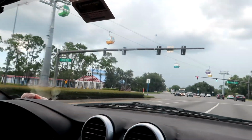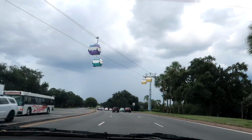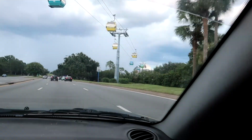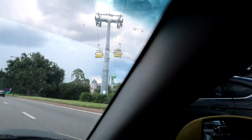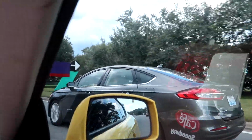So here's some more Skyliners. They're moving now. They're on the move. So those are the ones that are going from Caribbean Beach to Riviera. No, those go from the Epcot, Riviera. It goes from Epcot down into the Riviera, and then they go from the Riviera over to the main hub over at Caribbean Beach. So this is Riviera, about to break through the trees right here.